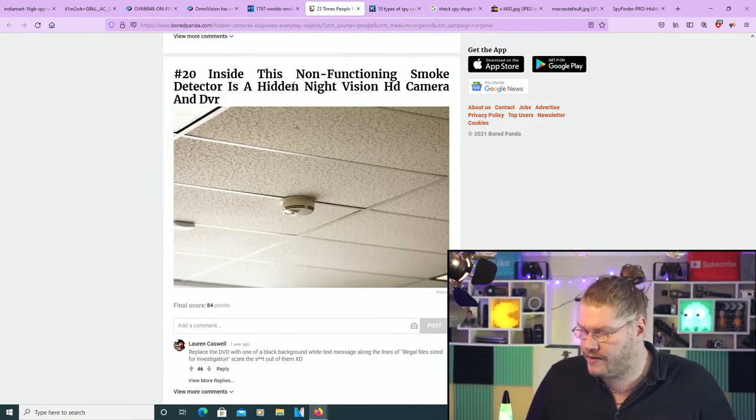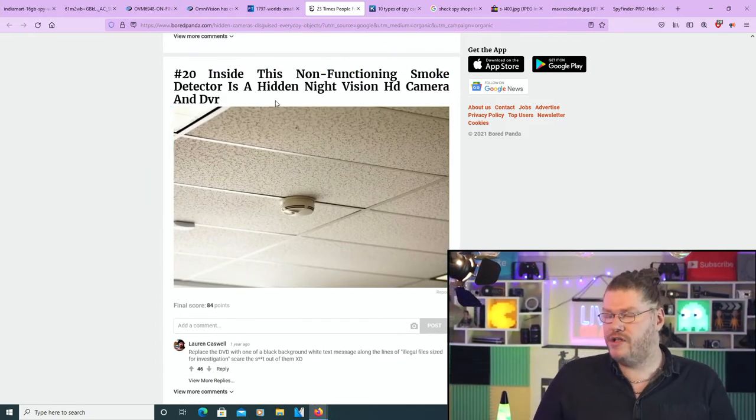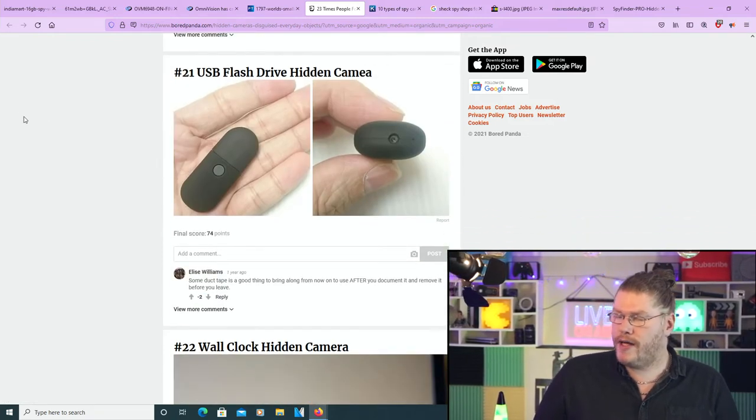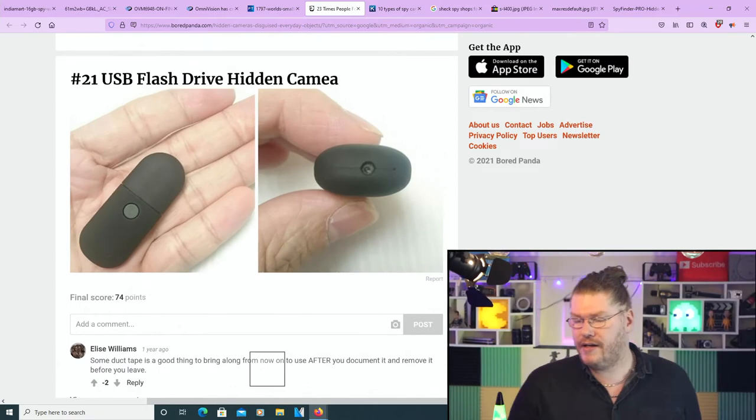Yeah, smoke detectors again. So this smoke detector had a night vision HD camera and DVR all in one, right? This one's a USB flash drive hidden camera.